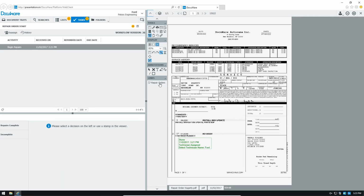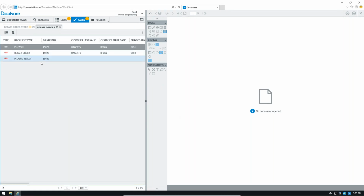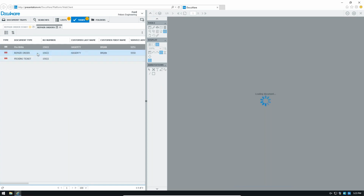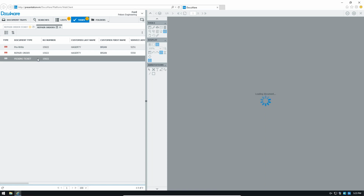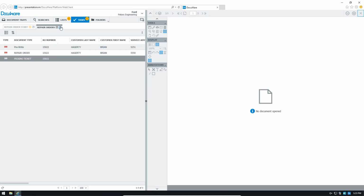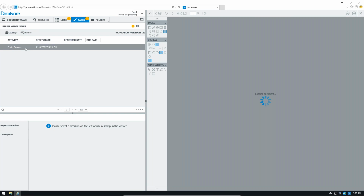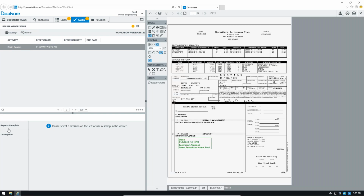Another thing he can do is take a look. Let's say he's not sure what he's doing or if he's got the parts. He can look at the linked documents associated with it. So any document associated with that repair order number is now listed here. And sure enough, he's got a pre-write ticket, he's got the repair order, and he's got the pick ticket. So he can go ahead and look at the pick ticket to make sure he's got the proper parts he needs to do the repair, or in this case, the oil change. He does the work, and then he can now certify, or confirm, that this repair is complete.